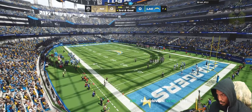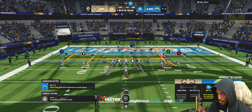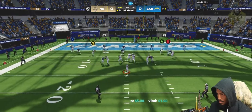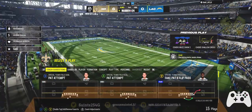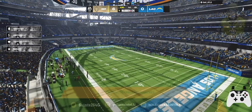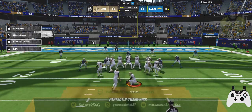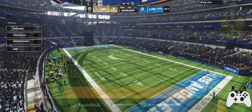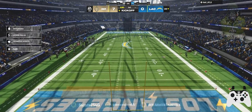Two incompletions haven't moved him any closer. And likely throwing again, you'd have to think, on third and goal here. Again, they'll throw with Carr. Looking for Thomas. Have a 7-0 lead. That is one.